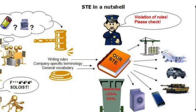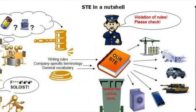How simplified technical English can help organizations save time and cost. Simplified Technical English, or STE, is a controlled language standard that helps to improve readability and translatability of technical documentation. STE originates from the aerospace and defense industry and is a requirement for many aerospace and defense projects.